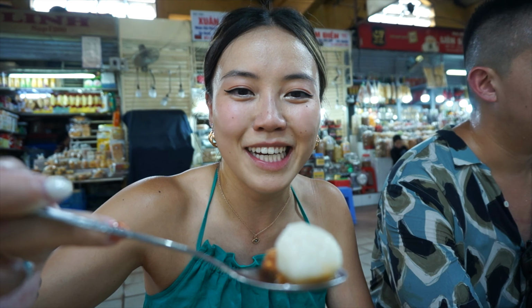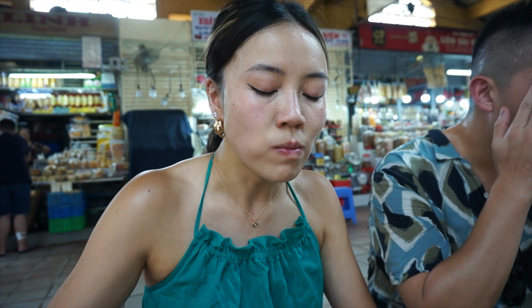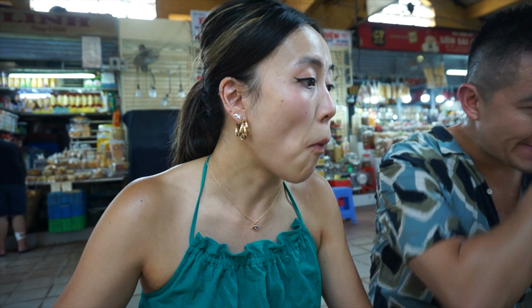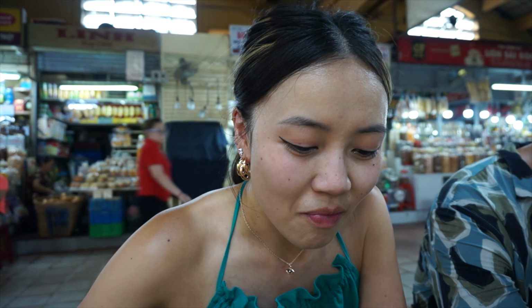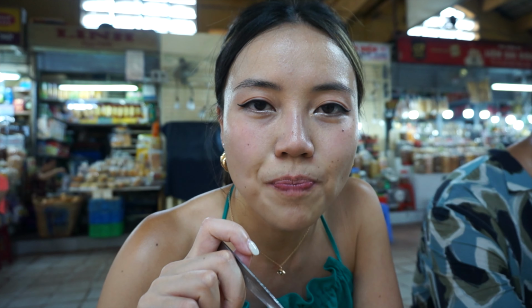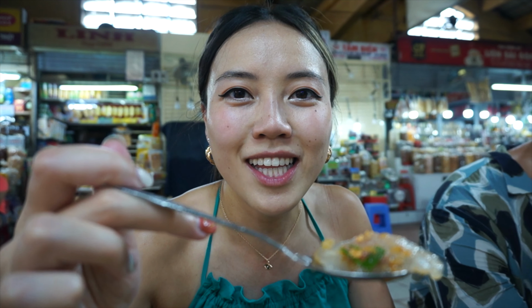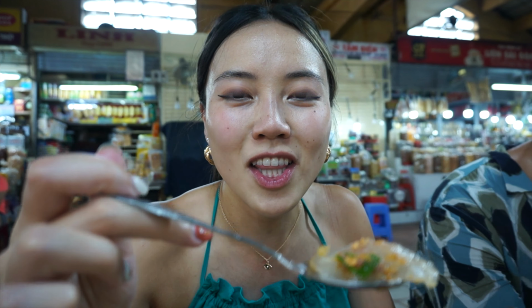Looks like a bouncy mochi ball. Let's try it out. There's like a filling inside. It's savory, that's all I can tell. I'm really not sure what it is, but there's like a bit of crunch surrounding these balls that gives it more texture and flavor onto this mini looking glass colored dumpling.